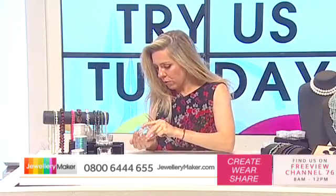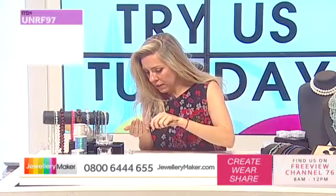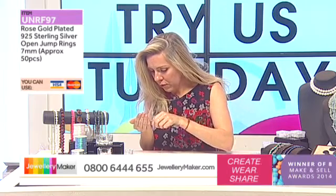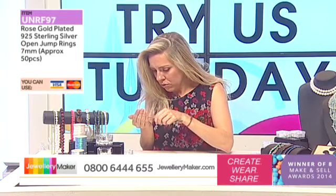I'm going to grab the rose gold for you now. The rose gold is a slightly different size, and you get slightly more. You get 50 of these ones, and they are plated on top of sterling silver again. But that's the rose gold.